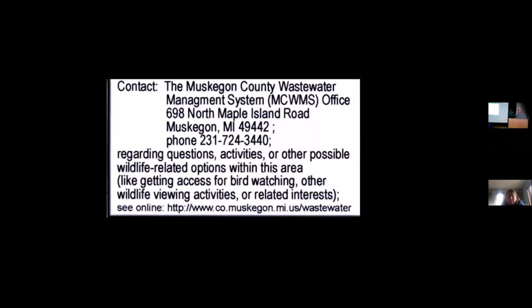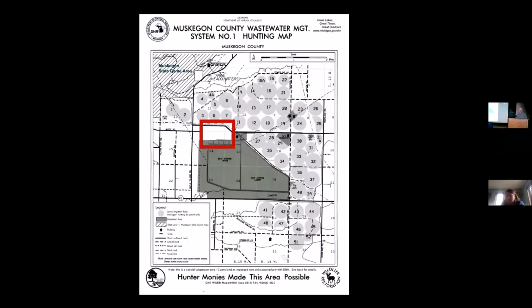The wastewater is an active farm and of course wastewater system. So if you're going to go out there and bird, you're going to want to follow the rules and make sure if you stop to pull off the side of the road so that the vehicles can get through. And the address is Maple Island Road, but the administration building is about 1.5 miles east of that, on what's called White Road. But it's well marked off of Maple Island Road. There's no problem finding it.